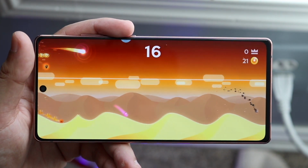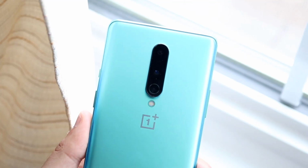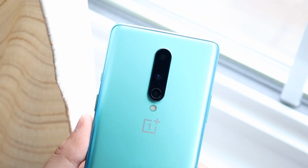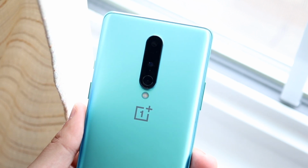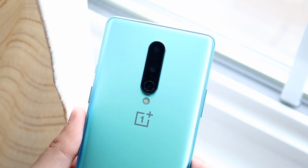Now hitting on the cameras, like I said, triple camera setups on both. The OnePlus 8 has their 48 megapixel wide-angle lens, 16 megapixel ultra-wide sensor, then a 2 megapixel macro lens. They just threw it in there. It doesn't really do anything in my opinion.